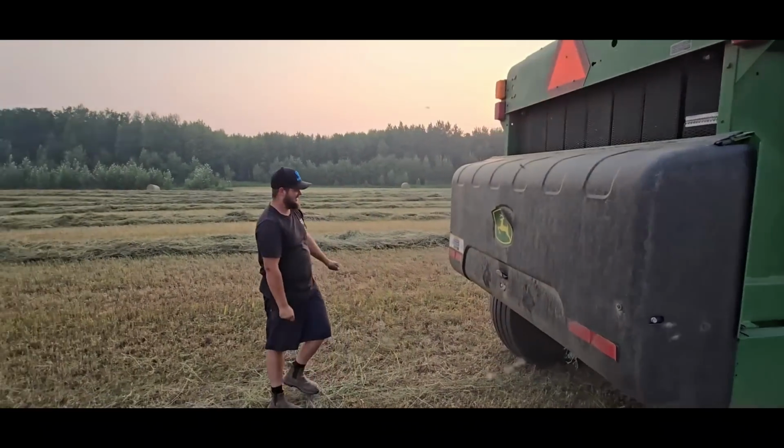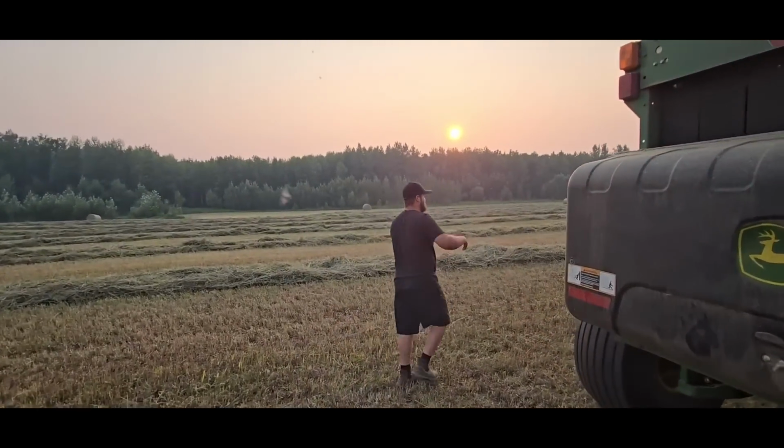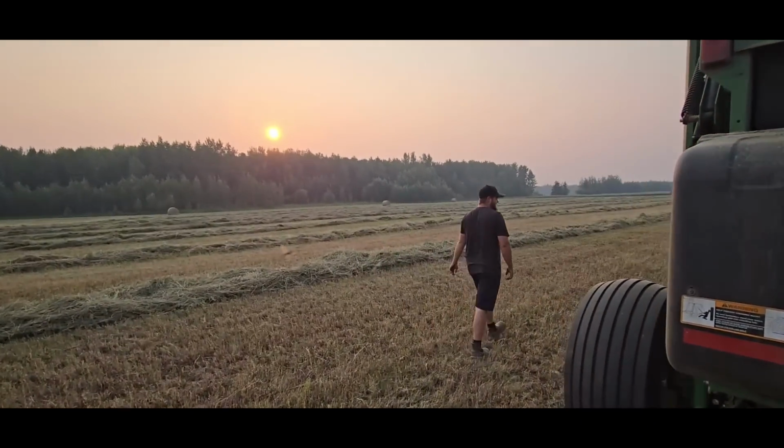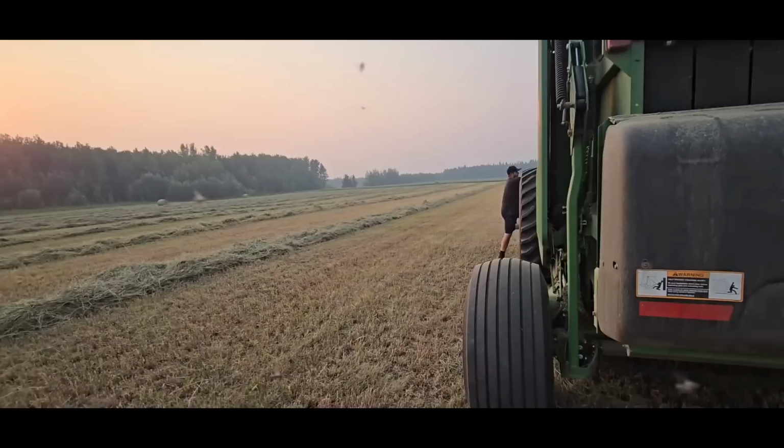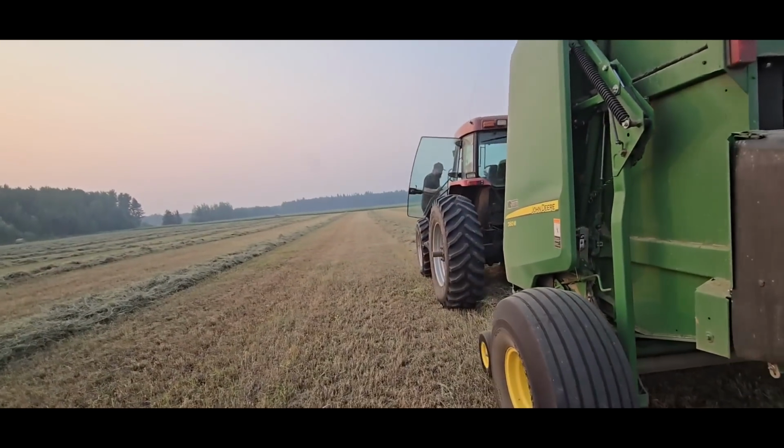So I just helped Sean change a roll net wrap. Right, Sean? A lot of flies, eh? Right around 8 o'clock the sand flies like to come out. Did you tie this bale?